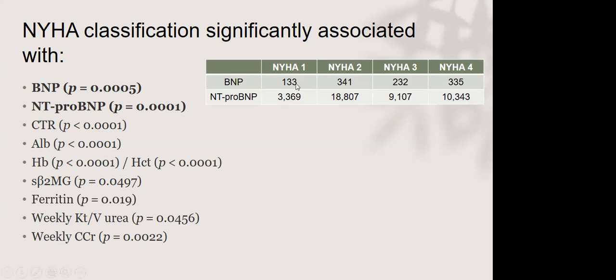So someone who has pretty much no symptoms in New York Heart Association stage one has a BNP of around 133 in peritoneal dialysis patients. But then all of a sudden, if they have a tiny bit of symptoms, it jumps up to 341. And then as their symptoms progress, it goes back down and goes up. So this is, I think, where they get into trouble with not having enough numbers in this study.